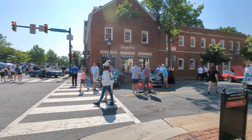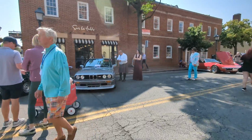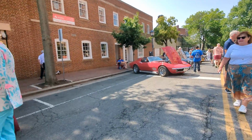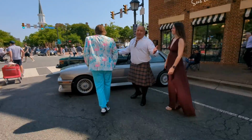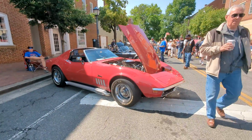The Old Town Festival of Speed and Sound. What a great car show. Some people dressed up here showing their style. They're probably part of the fashion show later. So that's cool. Got some fashion. The fashion show's on. Look at that. The fashion show is on, kids. It's already there. Speed and style. Speed and style. So there you go.